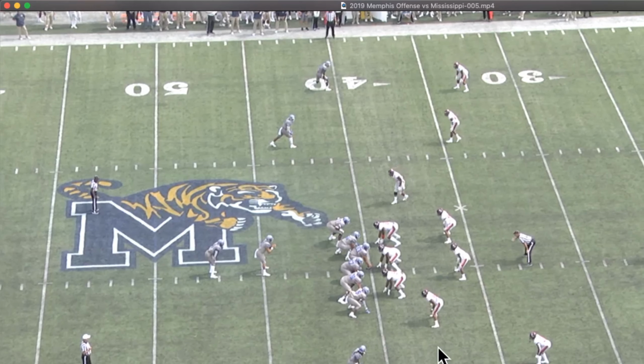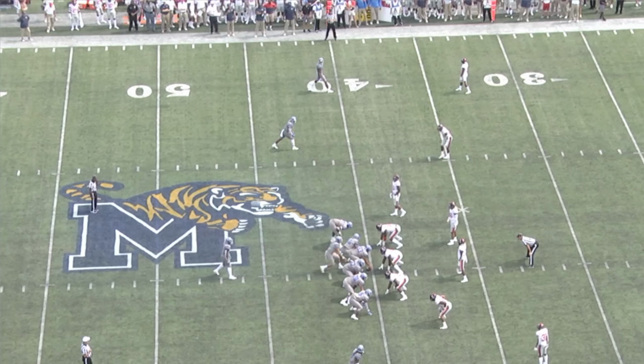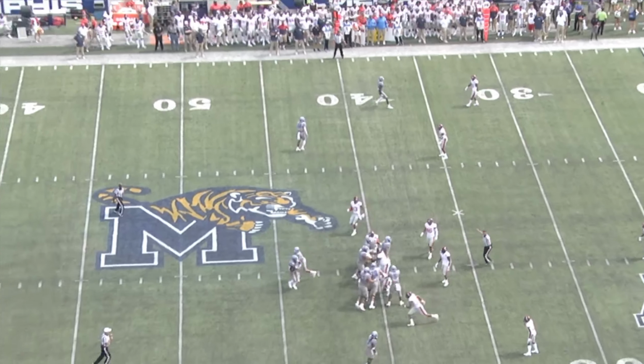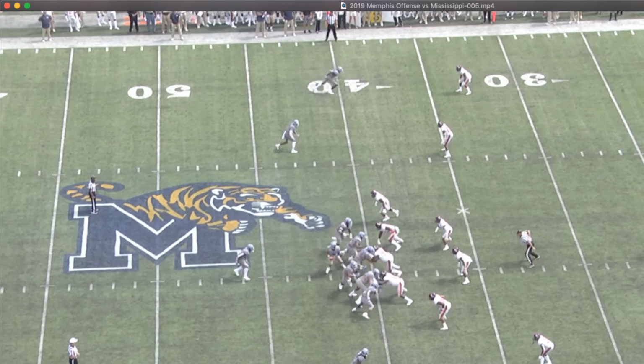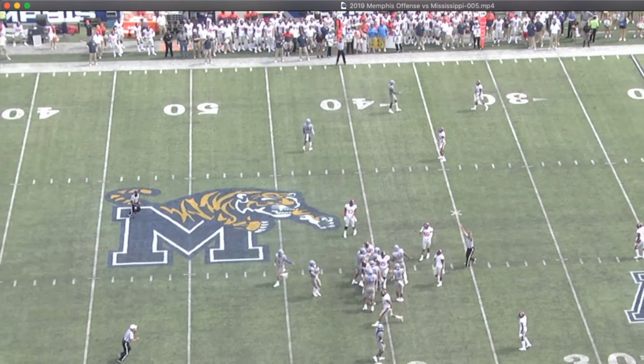All right, I think this will be the last series that I'll cover in this particular video, but let's go ahead and take a look at what we got here. So in this case, 1st and 10, you'll notice they sometimes do go under center. Now, this is a problem when you're not under center a bunch. Sometimes that leads to motion penalties and that sort of thing. You better be ready to do it.